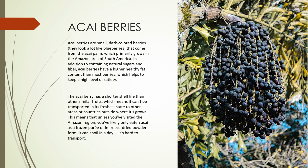Acai berries are small, dark-colored berries. They look a lot like blueberries and come from the acai palm, which primarily grows in the Amazon area of South America. In addition to containing natural sugars and fiber, acai berries also have higher healthy fat content than most berries, and this helps them keep a high level of satiety. The acai berry also has a shorter shelf life than other similar fruits, which means it can't be transported in its freshest state to other areas or countries outside of where it's grown.